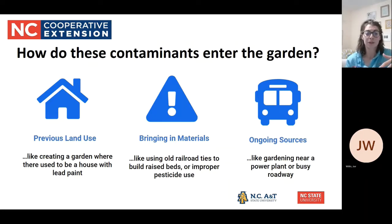Things to consider are previous land use. Like, are you creating a garden where there used to be a house with lead paint? Specifically lead paint, any house or building painted before 1978, so I have to look down at my date so I don't forget. 1978, that's the point at which lead paint stopped being used. That's a potential risk. Industrial spaces, that's any of those emissions.